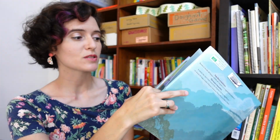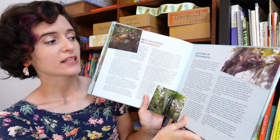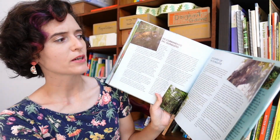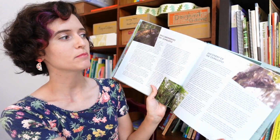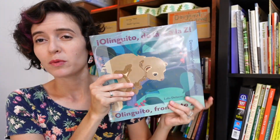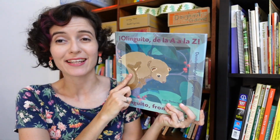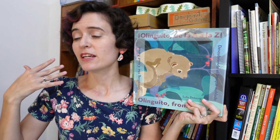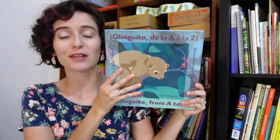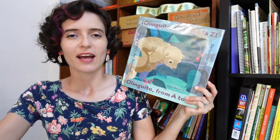I love the fact that this was based on a true expedition, true scientific research that discovered a new mammal in Ecuador not many years ago at all, and they have information in the back in both languages, in Spanish and in English, about this discovery. So we read this week. It's an ABC book, but I can definitely foresee us using this again next year when we're studying South America in our Around the World study. So we enjoyed it now, and we can continue to enjoy it in different ways as they grow.